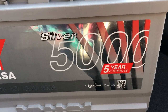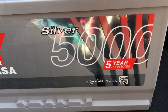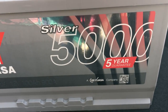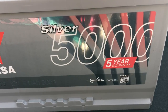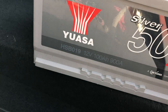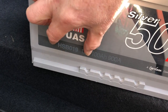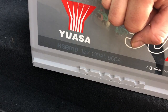It's got the 5-year guarantee, though few of us ever work on applying these guarantees. It's obviously a mark of the company's theory as to how long this is going to last. HSB019 is the serial number type of this battery. Basically any 019 battery will fit physically.